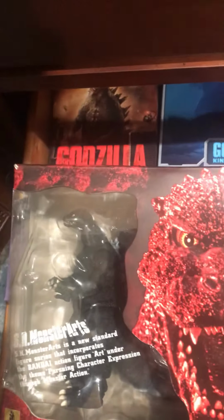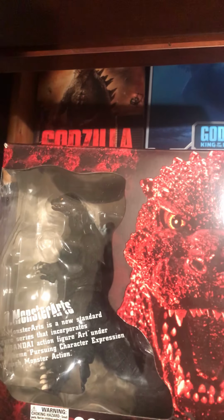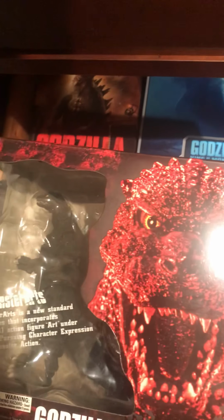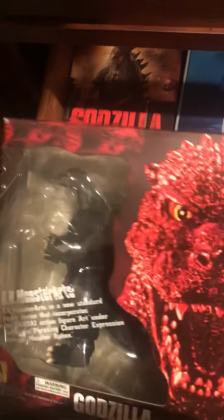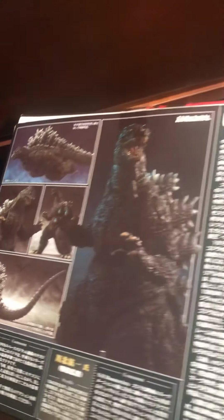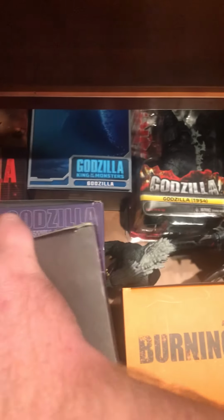Under this drawer, I have a couple of SH Monster Arts and three NECA Godzilla figures. This is the first SH Monster Arts I have, at the time, the Heisei Godzilla. A lot of people don't really talk about this figure anymore, but this was the original SH Figure Arts Godzilla figure.